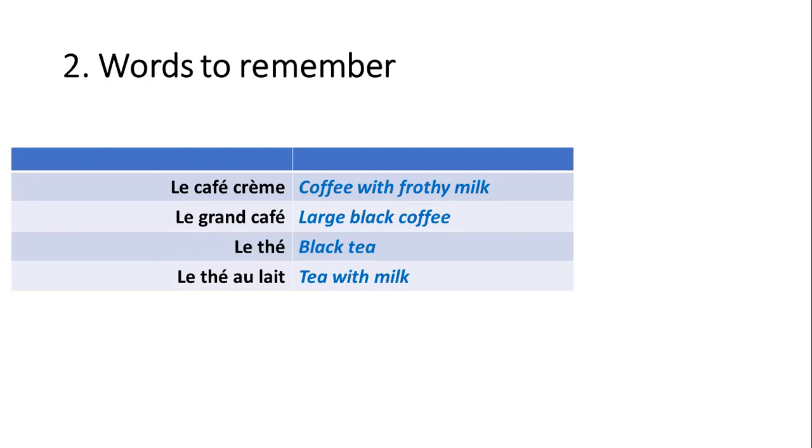So let's start with le café crème. We can say in English, coffee with frothy milk. Le grand café, black coffee. Le thé, black tea. Le thé au lait, tea with milk.